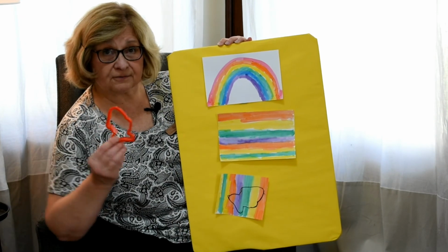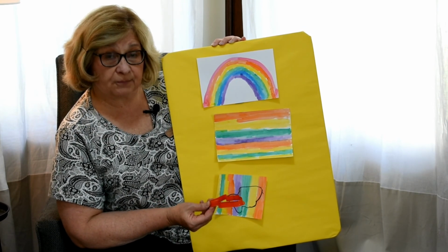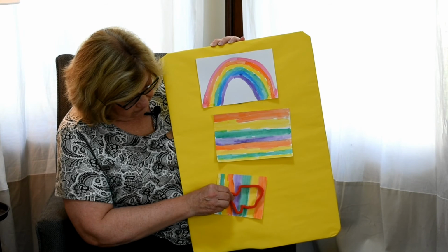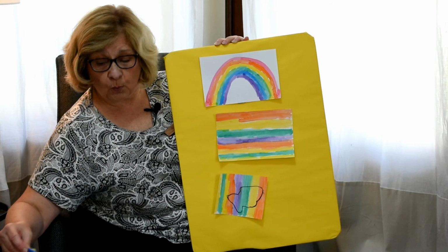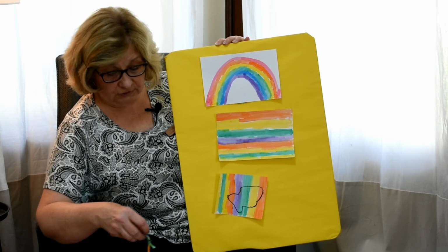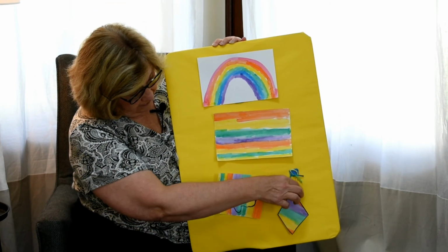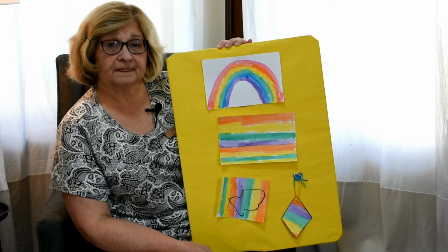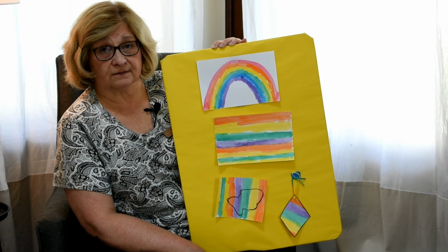And then trace around something to make a shape. I used a fish-shaped cookie cutter. Traced around it with a marker, and I have a picture. One more thing I did is I made my own shape. I made a diamond and cut it out, and now I have a decoration. There's just some ideas of things you might want to paint with your watercolors.